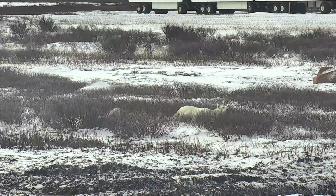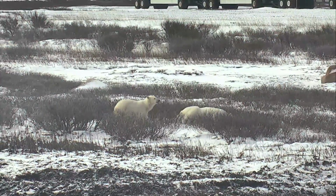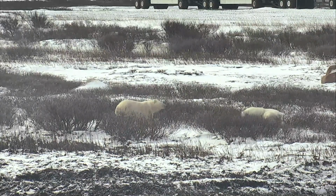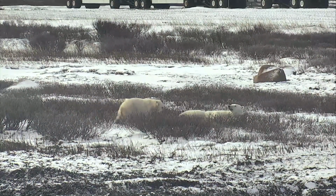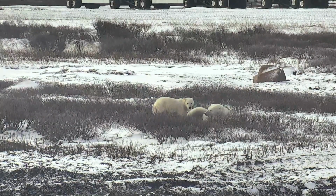Pretty interesting behavior we're seeing here. Of course, one of mom's most important jobs is to teach her cubs how to become successful polar bears. And if you look, this young cub is doing almost exactly what mom's doing in every place that mom does it. Yeah, it's really neat to see her out there.